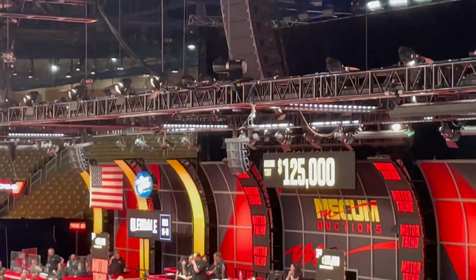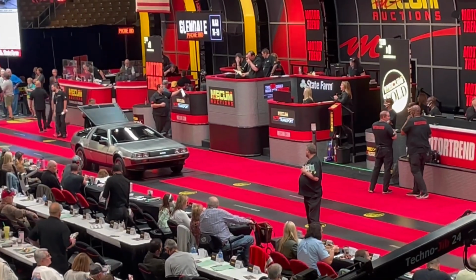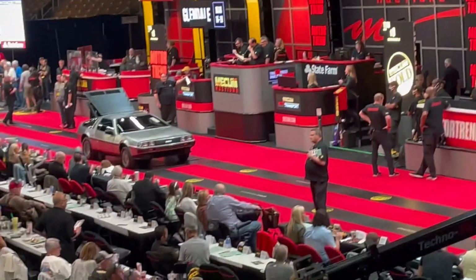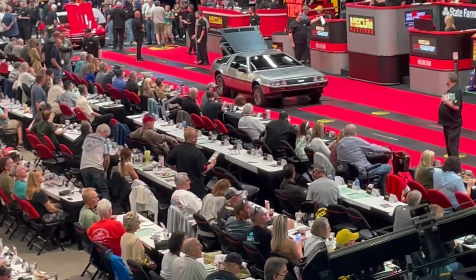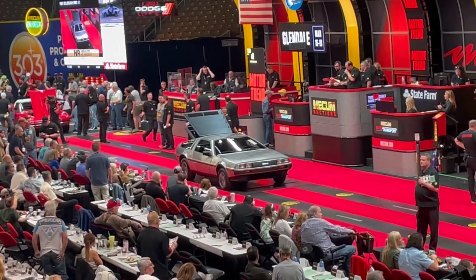This next lot was a father and son project car that they did together. This is T158, a 1981 DeLorean DMC-12 with only 2,900 miles on the odometer. This is an early production first-year DeLorean DMC-12. This is number 247 of the first 500 brought into the United States.